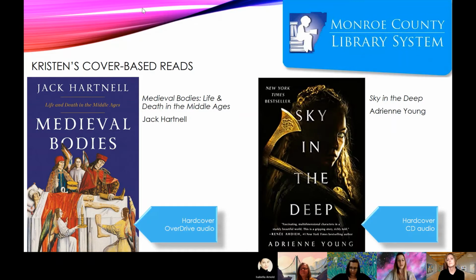So this book did not disappoint. If you like doing research on the medieval age or anything history like that, it's really awesome. It is super heavy on the religious aspect. Most of the images inside the book are based on old manuscripts and old documents that have religious images in them. There is also another edition of this book called Medieval Bodies, Life, Death, and Art in the Middle Ages. That one is super awesome as well, and has a lot more visuals that are just as interesting.